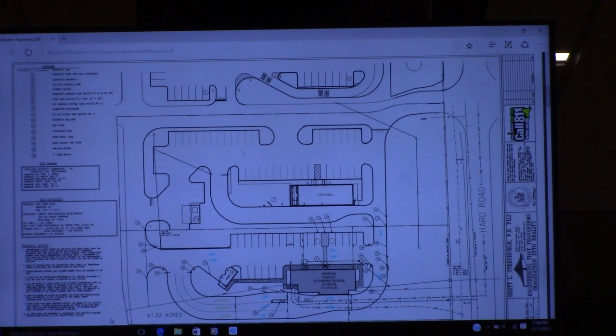We have 24 parking spaces. We know that we're going to need a variance for parking because of the way the parking code is written for the town of Webster. I think it's one space per 25 gross square feet, which ends up being 105 parking spaces for this restaurant, which is a little excessive. We feel that the 24 parking spaces is more than enough.